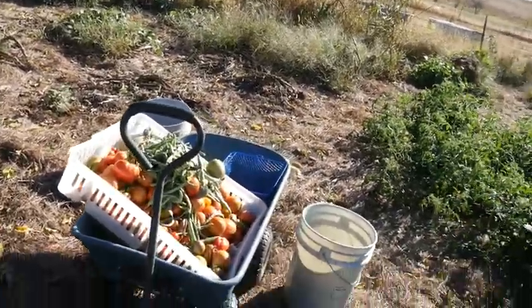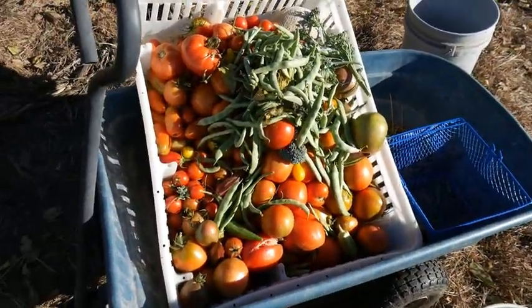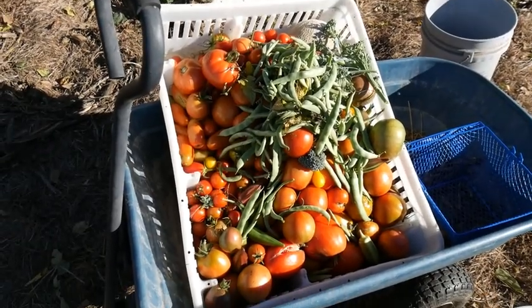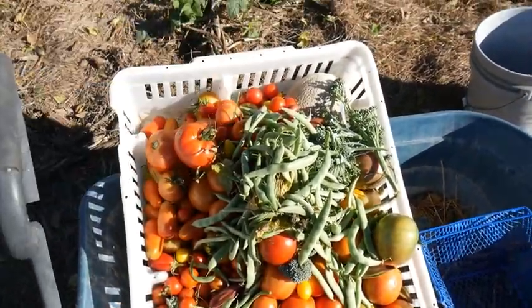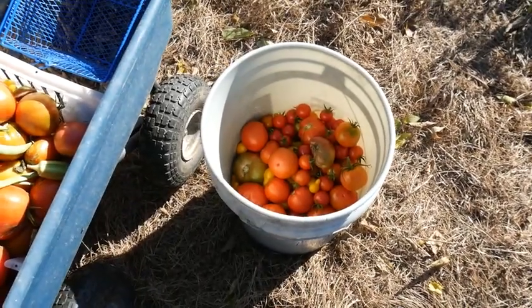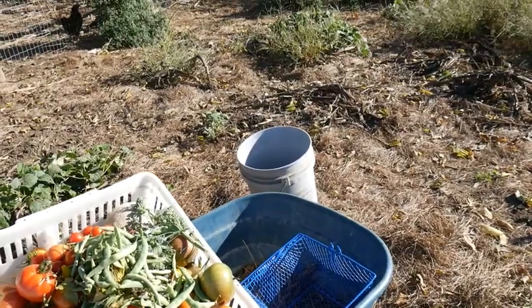Here is our harvest from the big garden today. Tomatoes, cantaloupe, green beans, broccoli, okra. So we've got that flat of tomatoes. Oh, and a cantaloupe. And another half 5-gallon bucket of tomatoes. So we've got quite a bit of tomatoes today. Some green beans.